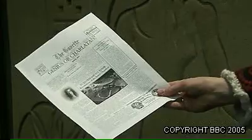We've got the scoop. On completion of the quest, the system prints a personalised front page featuring the correspondent's name and chosen headline, providing a perfect souvenir.